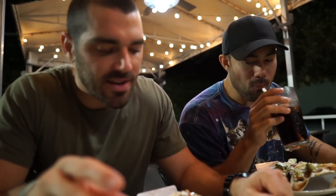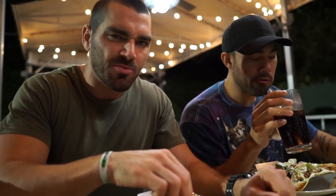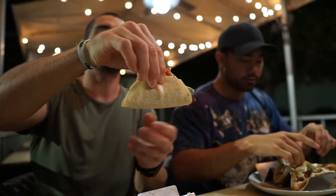So the Beyond Meat has like that charred burger flavor to it, but it's not meat. Pretty good. Definitely different. We both got one bite. Team Big Bites, baby. Team One Bite.